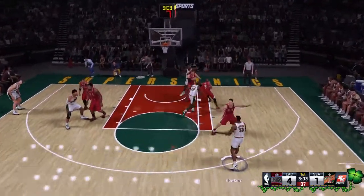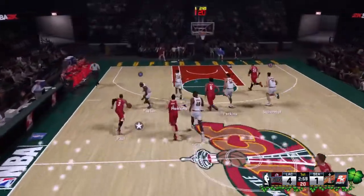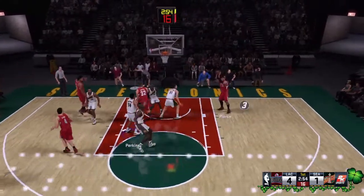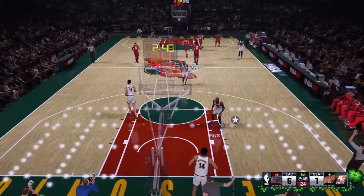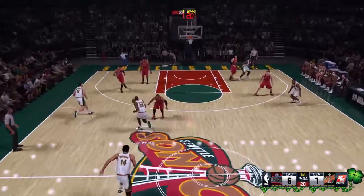Now Hawkins, pass to Kemp. 6 on the shot clock. Feeds to Griffin. The dish now to Pierce. From down in the low post, it goes. You know, he's always thinking. That's what I like about him. Spotted the open man and immediately changed out of his shot and gave it up.